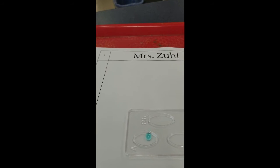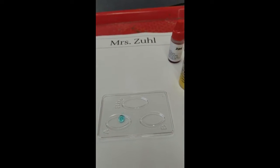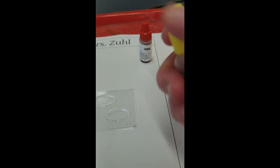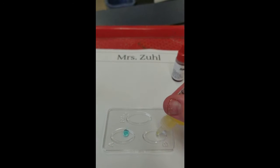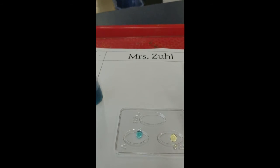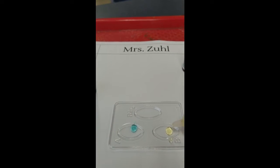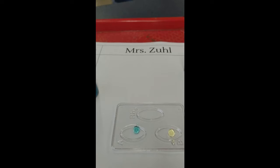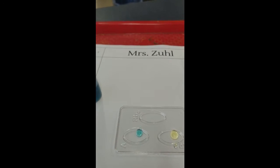So here's what you do. You take your anti-A serum, everybody, and you put 2 drops into the A well. If you put 3 drops or 1 drop, it's not the end of the world. Make sure you close it up tight. Then you take your anti-B serum, the yellow stuff, and put 2 drops in the B well. Now, I did 3. It's very important when you do this that you don't touch the tip into the well, because then you could be contaminating it. So just make sure it just drops in like that. Doesn't touch.